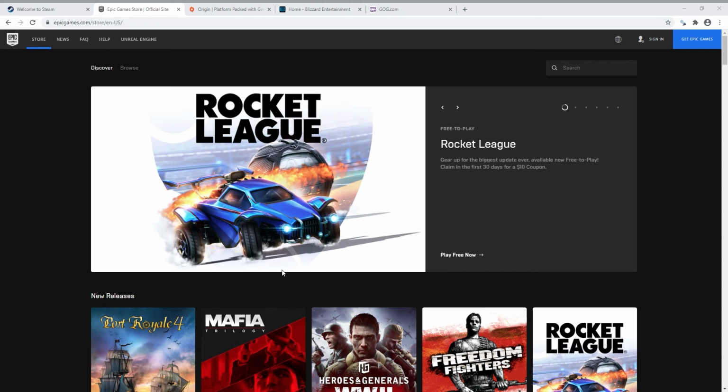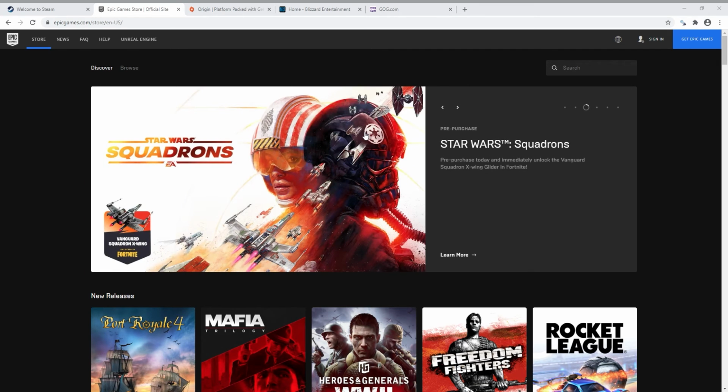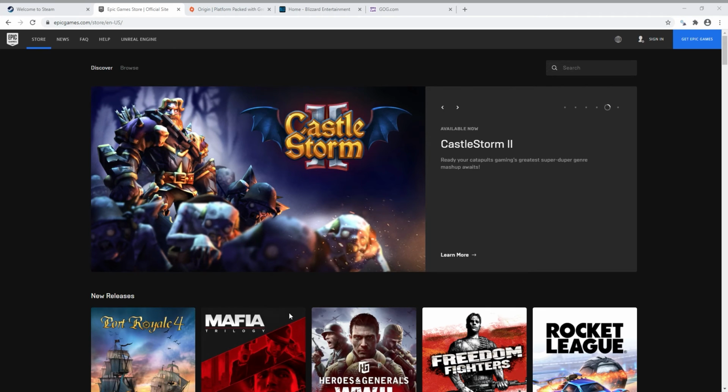Though the big thing with Epic is that you can create a separate account with them, or you can sign in with your Facebook, Google, Xbox, PlayStation, Nintendo, Steam, or Apple account. So that way you don't have to keep track of multiple accounts. You can use a pre-existing account, which Epic has definitely made easier for those who want to keep track of that kind of information.